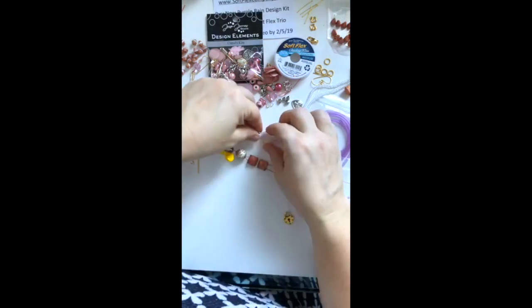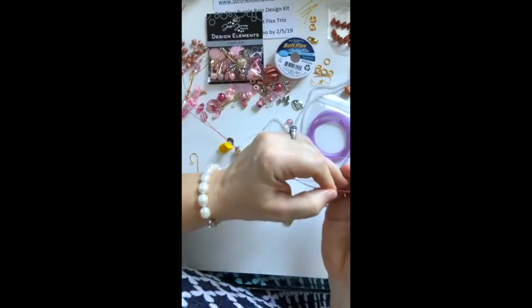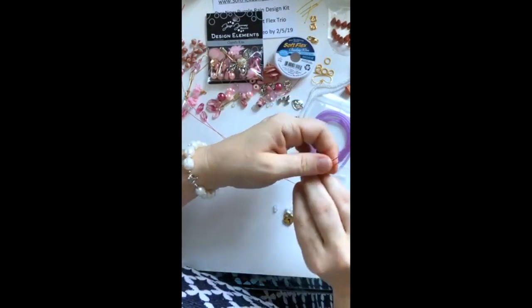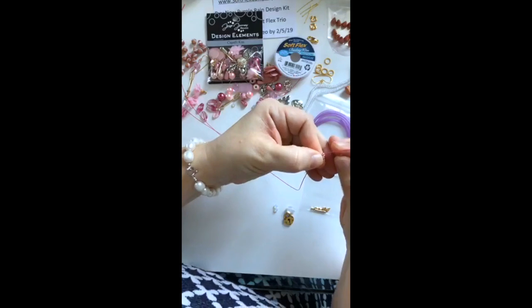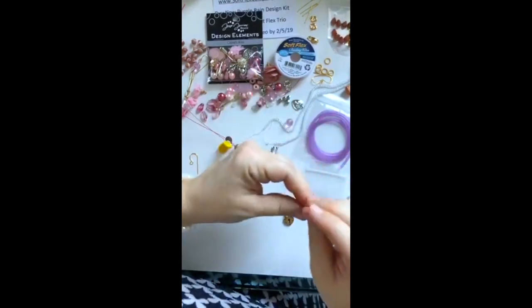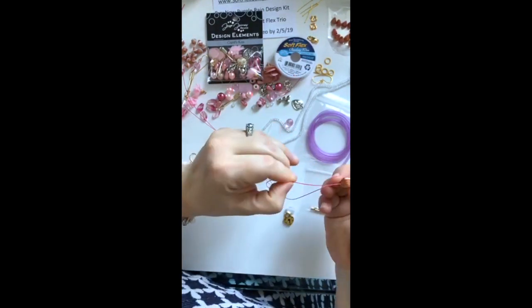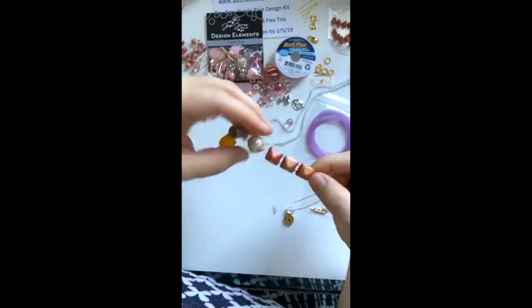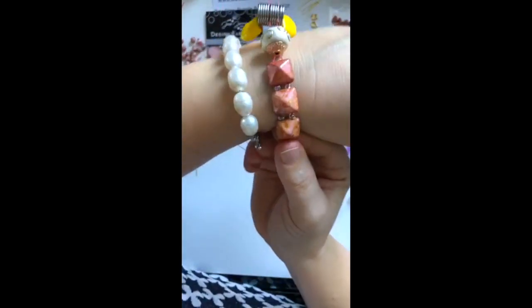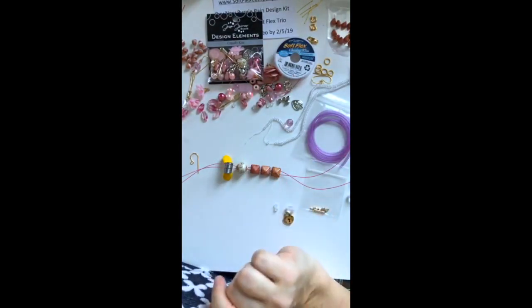Let's see. I'm going to do a couple more of this just to see how it plays out. If we can get one side done, then I can always finish the other side after the live show and post a picture. I like these little 2-hole pyramid beads. They're so fun. So this is where I'm going. Maybe I should break it up a little bit now that I've done 3 and go through something else. Let's see where this fits on my wrist.